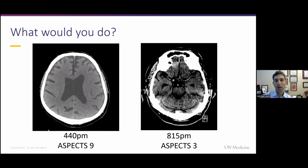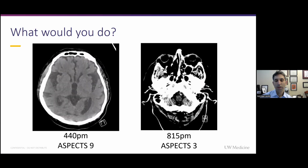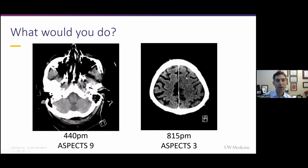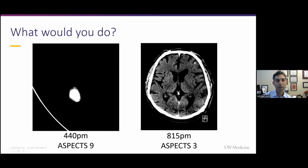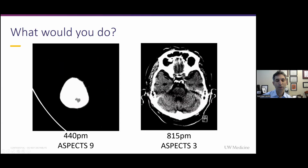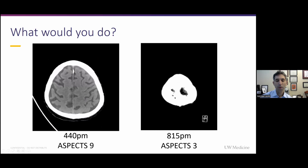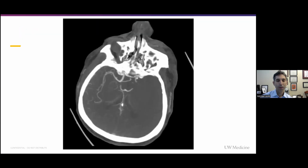Took a little while to get here, but you can see, I'm sorry, the windowing is not quite the same, but I think you can appreciate on the left-hand side here that there's quite a bit more cortical attenuation and some asymmetry. It's not actually as easy to see as you might think, but this was rated as an aspects of 3. This was his CTA, and I think it's a carotid T, so carotid terminus occlusion. What's important to note here is not only is there a cutoff, but you can see there's a complete absence of vascular marking here. So really poor collaterals as well.